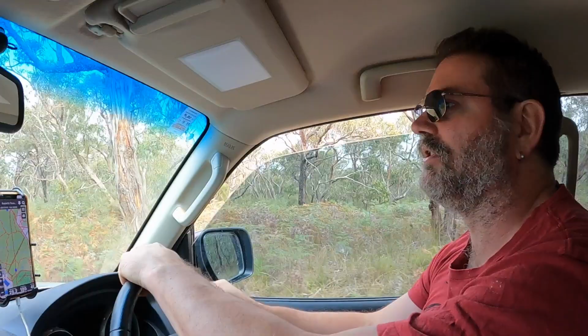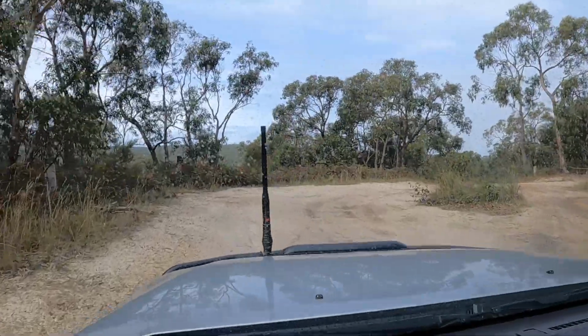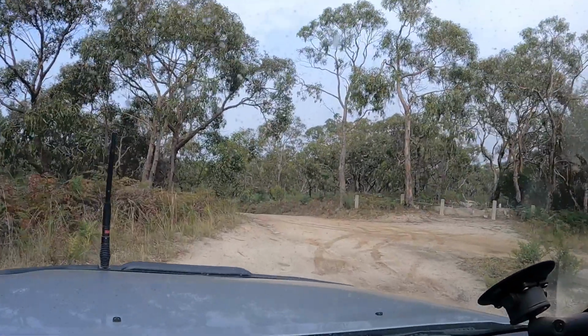There's a few parts along this track where you can tell, had there been plenty of rain, you'd have some decent boggy bits that we'd have some difficulty dealing with. But as it stands, we're having a good run. Yeah. I thought it was a split, but it's just a roundabout, and we're pulling over because it's time for muesli bar.